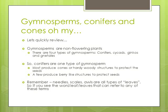So if you look at all the gymnosperms, or plants that don't have flowers on them, there are 4 different kinds of gymnosperms. There's conifers, cycads, ginkgos, and gnetales, and we will just be looking at conifers in this class. Now, usually in a flowering plant, the goal of the flower is to develop a seed inside that will grow into a new plant.